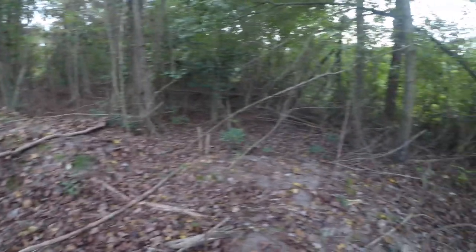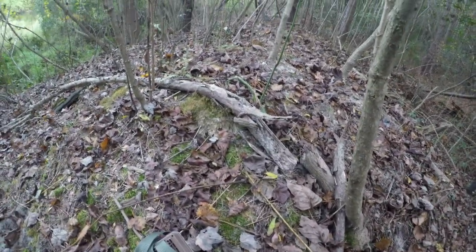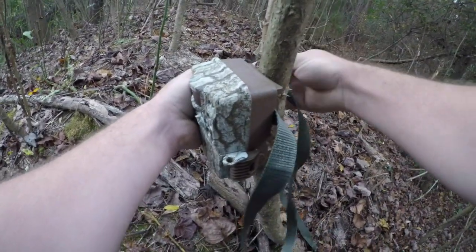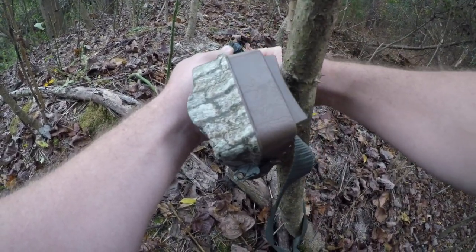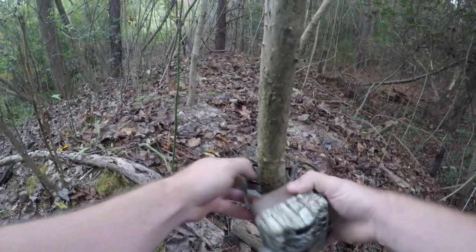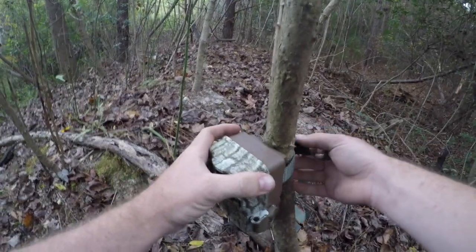Now I just gotta find a decent tree to put the camera on. This one right up here may work. Devil's walking cane. It's pretty sturdy though. This may work. I don't have a locking cable on this one. I feel pretty confident about the area, which you should always practice some safety precautions for people. But there's no animals in the area, such as bear, that will take it. But some people may, but I feel pretty confident. We should be fine.